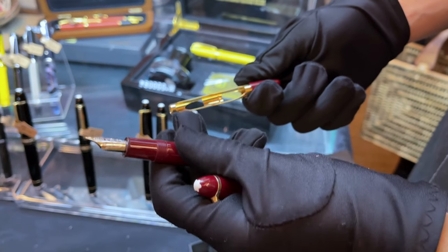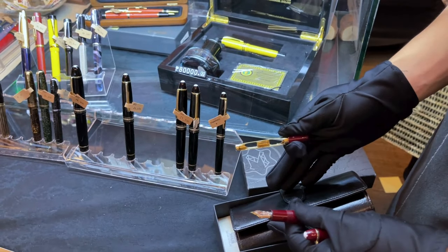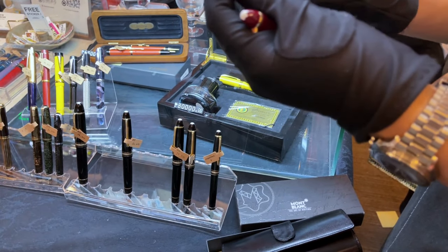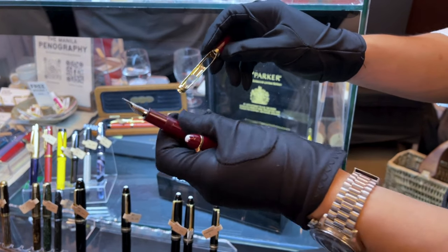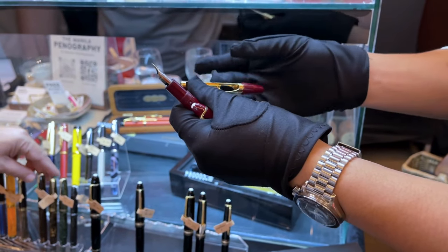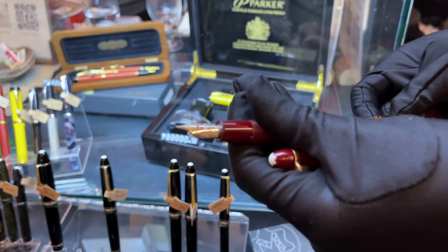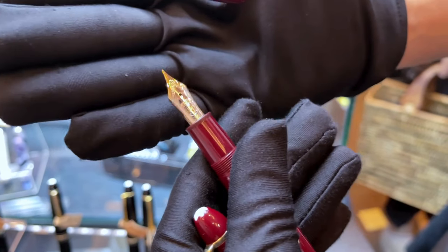How many cartridges does it carry? It takes two. That's why you need the case also, because it takes six plus two. And ang orientation nito, pababa yung cartridge dito, then baliktad, so that you can carry an extra cartridge. And look at how good the nib is. Tell us about the nib.